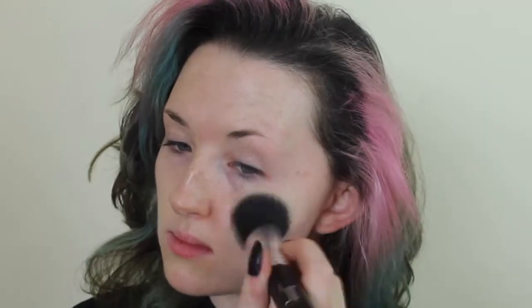Let's get started. First, apply a pale foundation. The pale was the centre of the Irish state, but this shade is usually impossible to find. The pale foundation also represents our lack of sun.